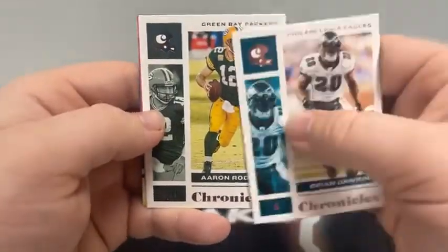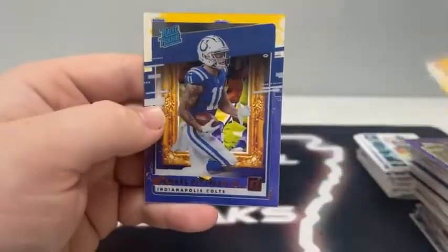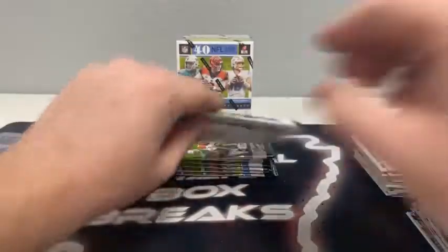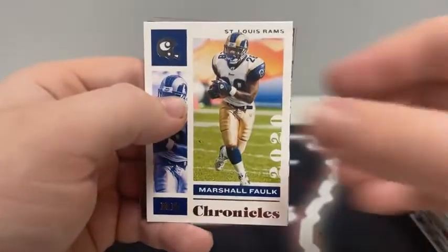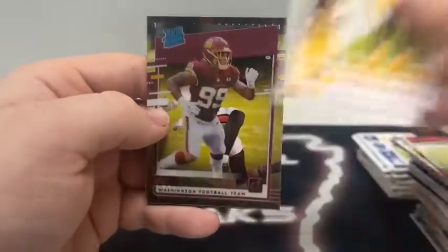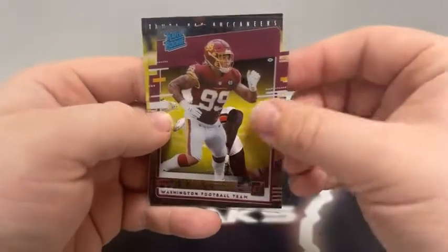And pack number 1. We start with Brian Dawkins for Philadelphia. There's Aaron Rodgers. We got a pink Darrell Williams Gridiron Kings. Clearly Donruss, Michael Pittman Jr., and a Cam Akers Gridiron Kings for the Rams. Here's Marshall Faulk. Got a Prestige Clyde Edwards-Helaire, Pink Chronicles JuJu Smith-Schuster. There's another Chase Young, Clearly Donruss, and a Tyler Johnson Panini Brand for the Buccaneers.